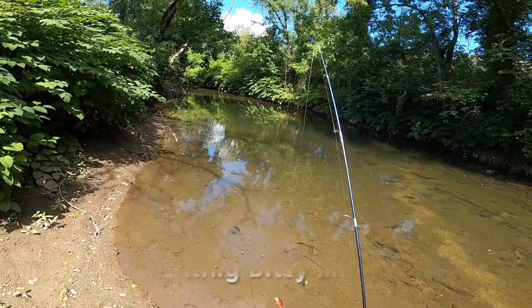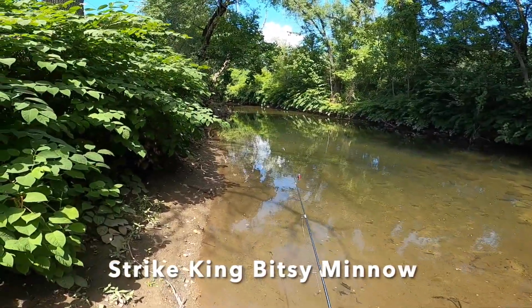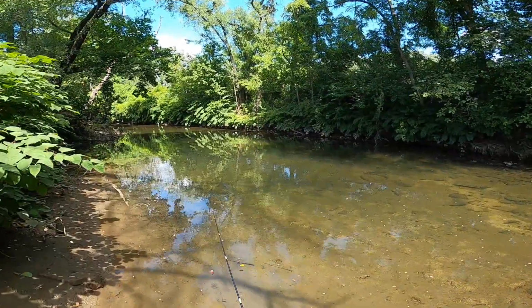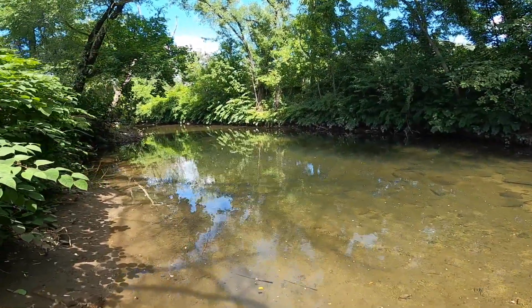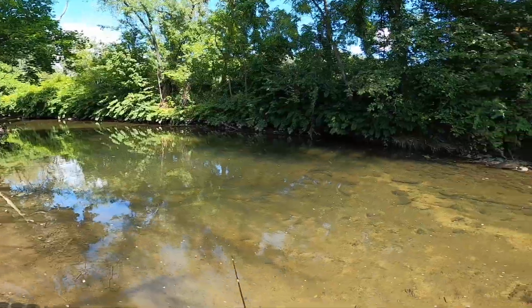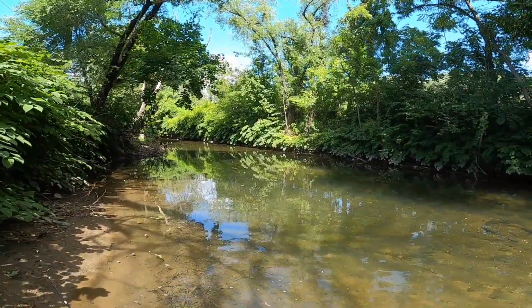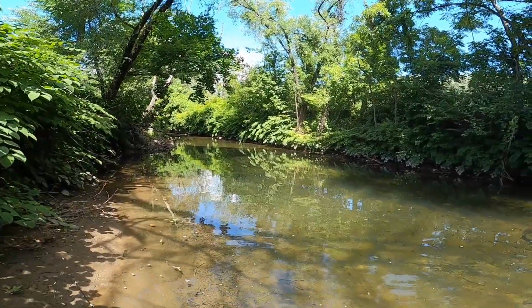So I've got to use this guy, and if he doesn't work, I'm going to switch to a swim bait that is silver and should match the fall fish. But we'll see. I mean, he may work because there are some big bass over here. Let's see. And I love this crankbait for creeks because, to be honest with you, it's small and it gets the job done.